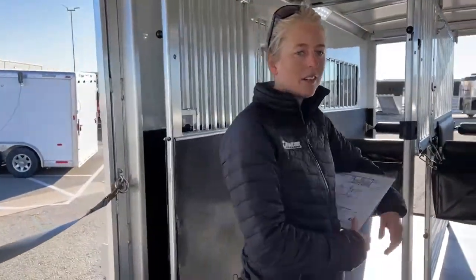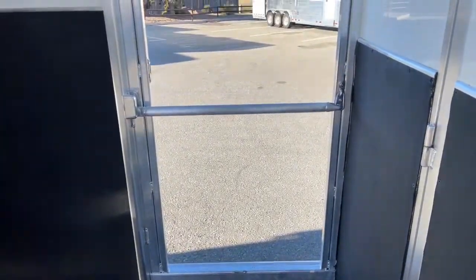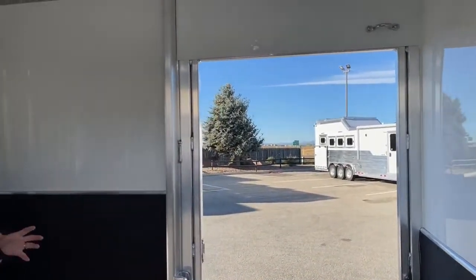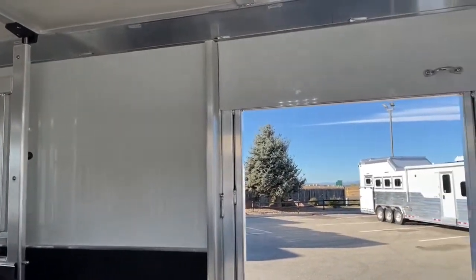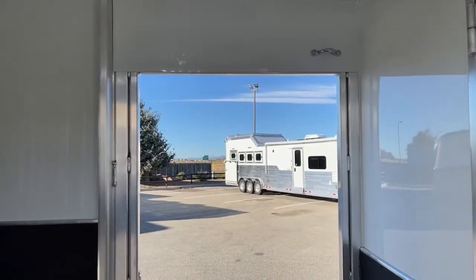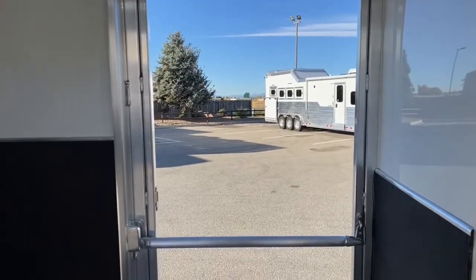Right here we do have a little escape door, so it's really nice. If you've got horses in these two stalls, you can walk in the escape door on the side of the road without having to put your mat down, your ramp down. You can throw food, check on everybody, give them water. Really, really easy setup for people that are traveling. You do have a drop-down window on that escape door. So if you do have a horse in this first stall, they are going to get plenty of airflow as well. You don't have to worry about them getting overheated in this stall.